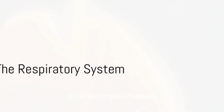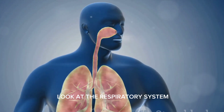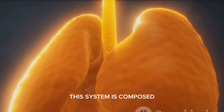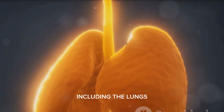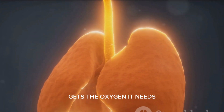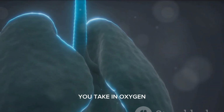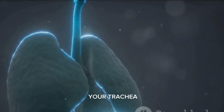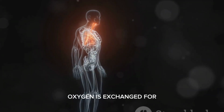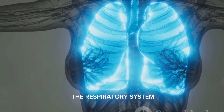Breathing, it's something you do without even thinking, but have you ever wondered how it works? Let's take a closer look at the respiratory system, the star of this fantastic physiological show. This system is composed of a few key players, including the lungs, trachea, and bronchi. These organs work in harmony to ensure your body gets the oxygen it needs and gets rid of the carbon dioxide it doesn't. Here's the main event. You take in oxygen, and it travels down your trachea, splitting into the bronchi before reaching your lungs. Once in the lungs, oxygen is exchanged for carbon dioxide, which you then breathe out. This gas exchange is the primary function of the respiratory system.